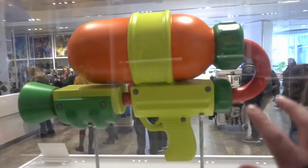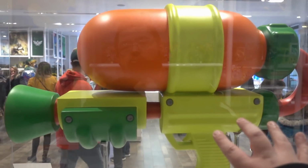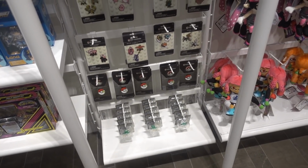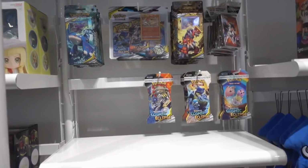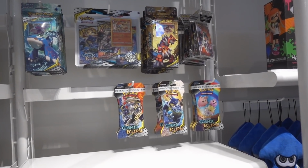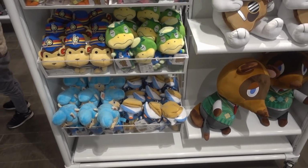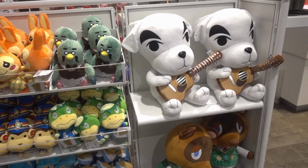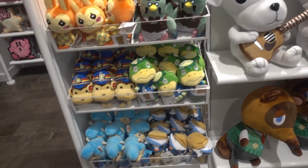Here behind me is an example of an ink gun, full size in real life. Oh, and Pokemon collectors, not only do you have your option for pins, but yep, looks like some of the newer sets are out, available here as well if you're still collecting Pokemon cards. Now, Animal Crossing did get delayed, don't forget, but they do still have a bit of an Animal Crossing selection here for you. Not a lot, though.